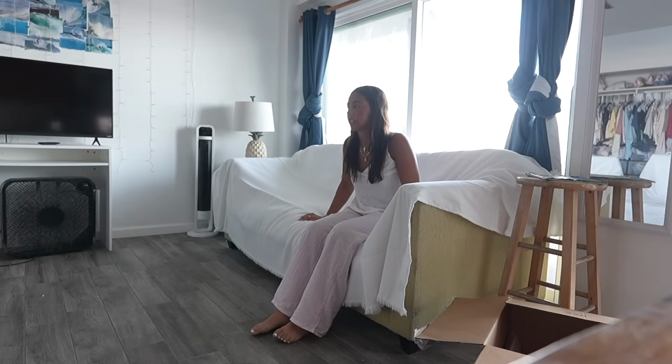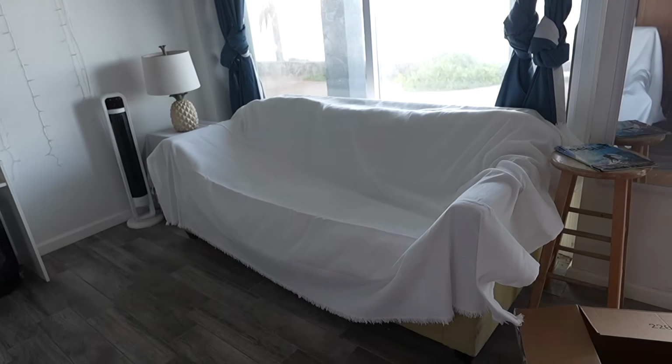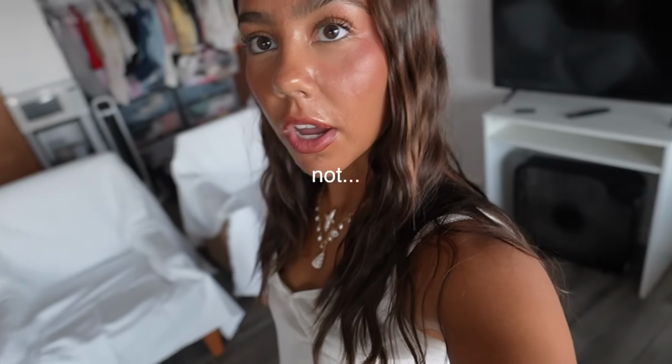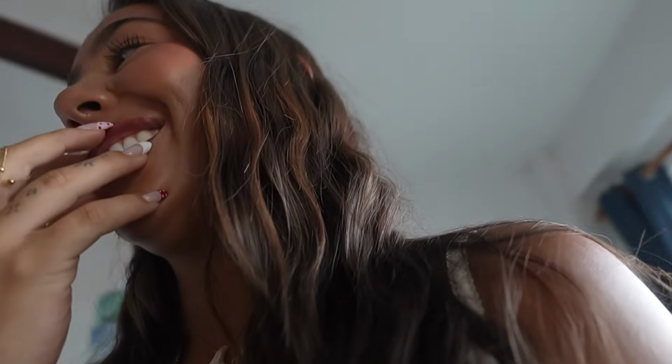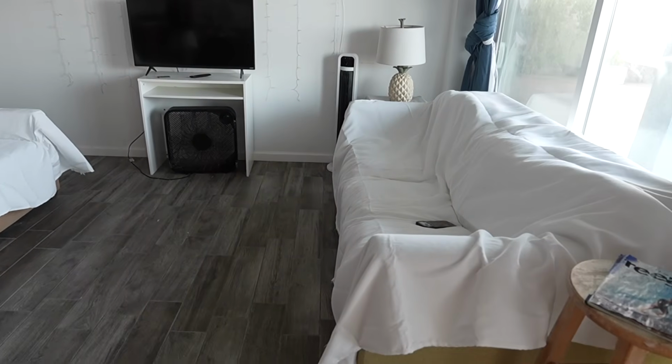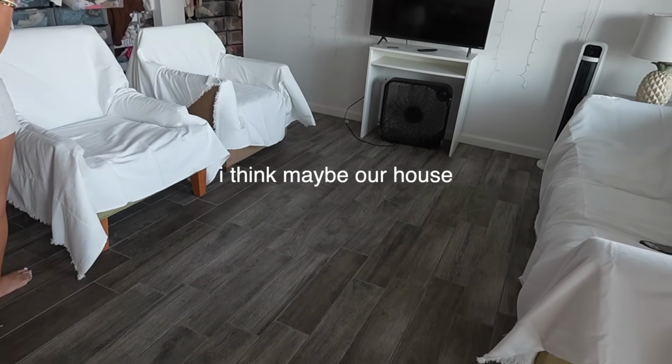Looks like a hospital in here now. I literally can't tell if that makes it better or worse. Something about this is weird. Three out of the four roommates agree that it looks like a hospital and something's not right. It's just not good. I just think it's too much white. The thing is I don't even know what would make it better. Maybe our house is just shocked.